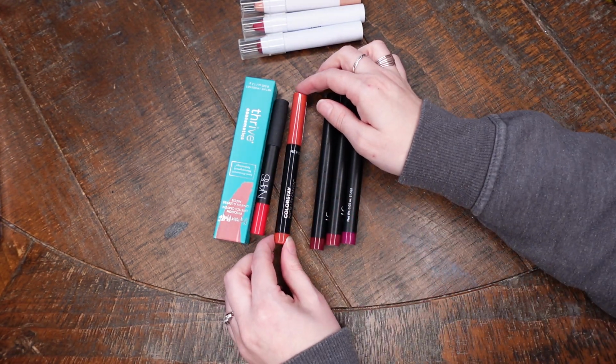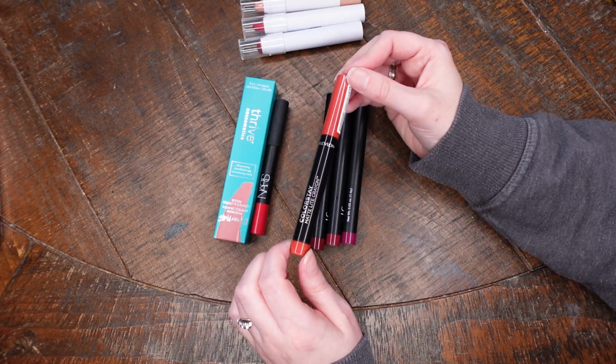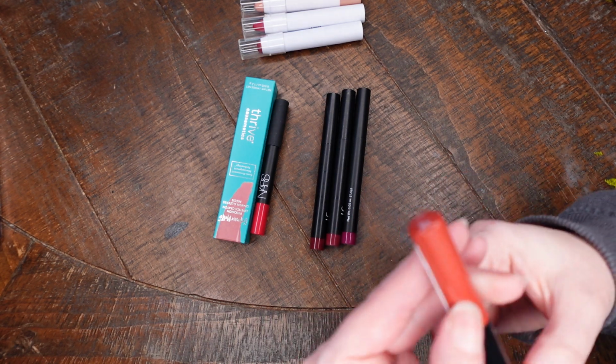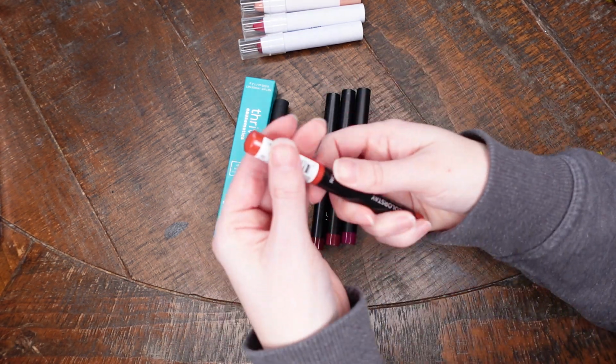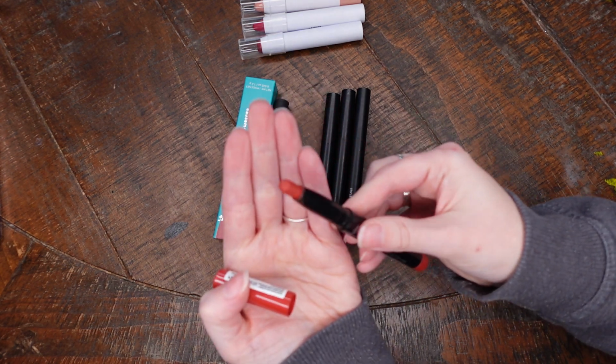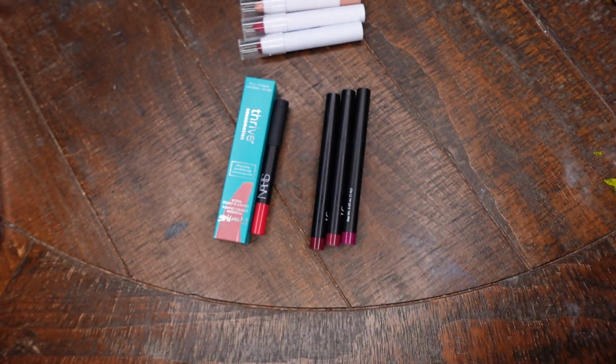Then we have this one from Revlon. This is their Color Stay Matte Light Crayon. This is in, let's see, She's Fly. This is a really fun orange shade that I do wear often.